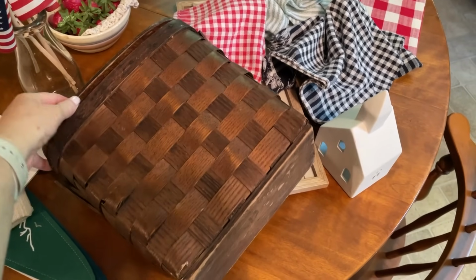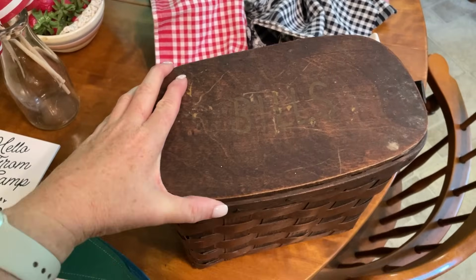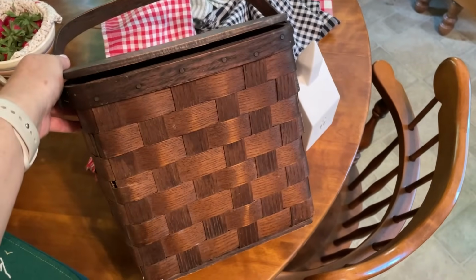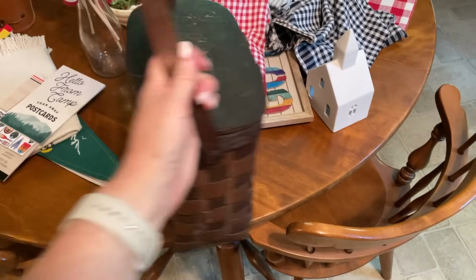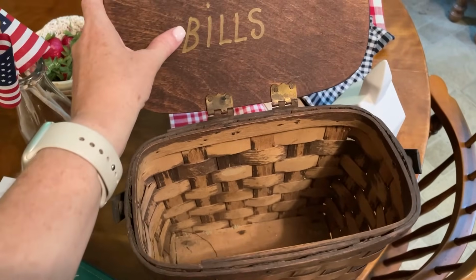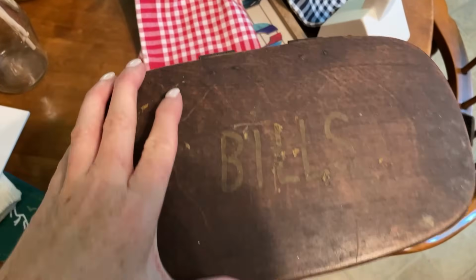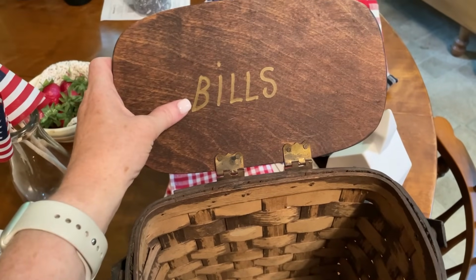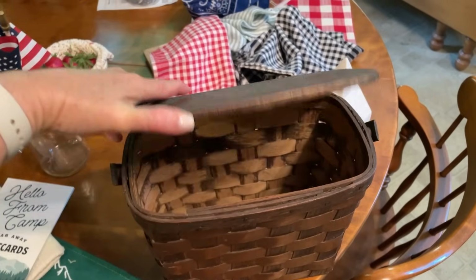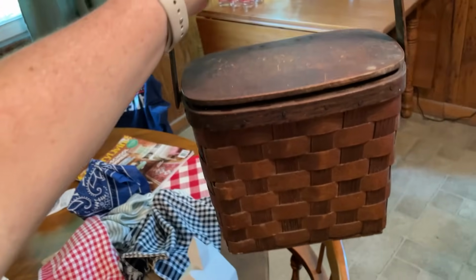Basket. I have not actually shared this in any of my videos. I picked it up in May on Facebook Marketplace, and it's a really cute little basket. I paid $10 for it. On the top, it has "bills" on it. Actually, I think it's not carved, it's like a paint pen. And then it says "bills" here. I don't know if somebody used this basket to keep their bills in at one point. I don't know. But I think he's kind of cute.